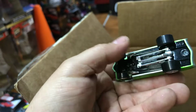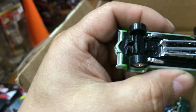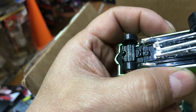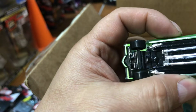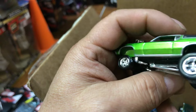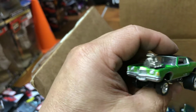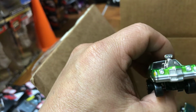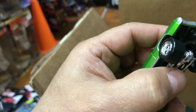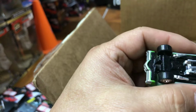Wow, this is cool. This is a prototype because look, on the bottom, there's nothing. No name. I see some numbers on the bottom of that, but that's about it. It just says under license. And it's a Dodge something. But look, this is a pretty cool car. Looks like a Monte Carlo, actually. I've never seen something like this. And it looks actually like a Giant Lightning casting. But this is definitely a prototype. No name or brand on the bottom.